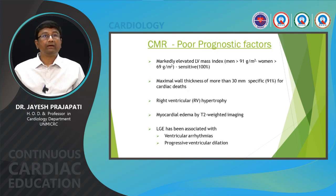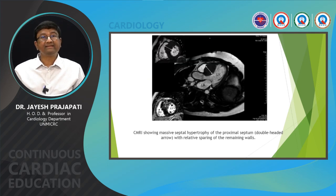Which are the poor prognostic criteria on MRI? Markedly elevated LV mass index, in men more than 91 and women more than 69, with sensitivity 100%. So a higher LV mass index means poor prognosis. Maximal wall thickness of more than 30 millimeter is specific for 91% of the cardiac deaths. Also RV hypertrophy, myocardial edema by T2-weighted imaging, and late gadolinium enhancement, which is important for ventricular arrhythmias and progressive ventricular dilatation.